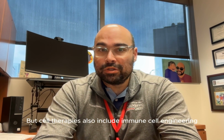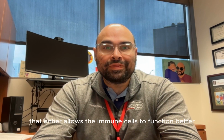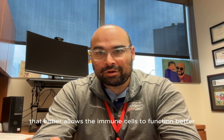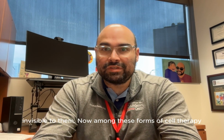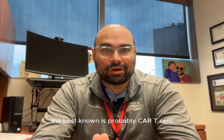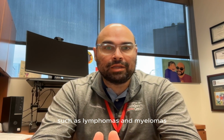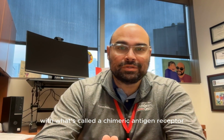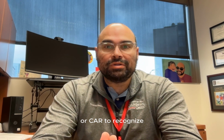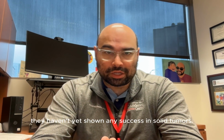But cell therapies also include immune cell engineering, where immune cells are modified by introducing a new gene that either allows the immune cells to function better or to see a tumor that was previously invisible to them. Now, among these forms of cell therapy, the best known is probably CAR T cells, which have been extremely impactful with liquid tumors such as lymphomas and myelomas. And these are immune cells that are engineered with what's called a chimeric antigen receptor, or CAR, to recognize proteins found on the surface of tumor cells, upon which they can destroy these cells. However, they haven't yet shown any success in solid tumors.